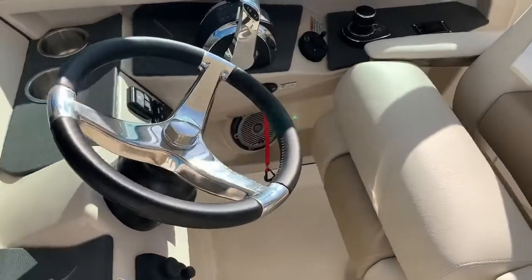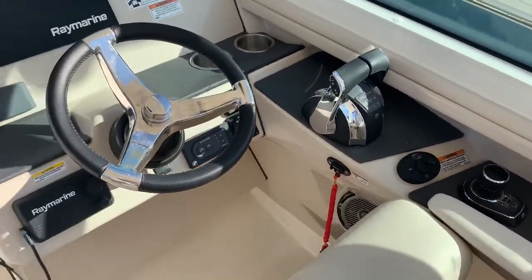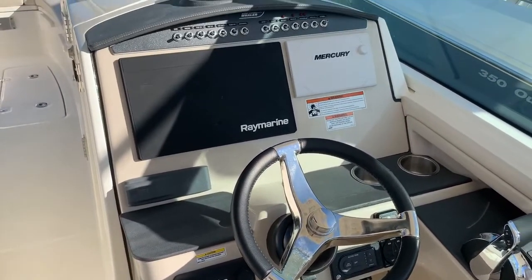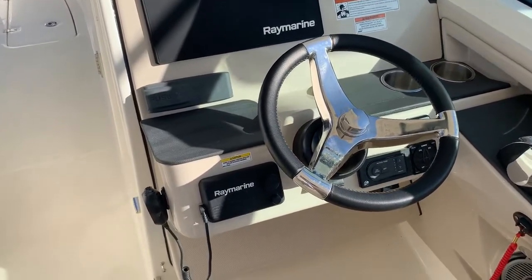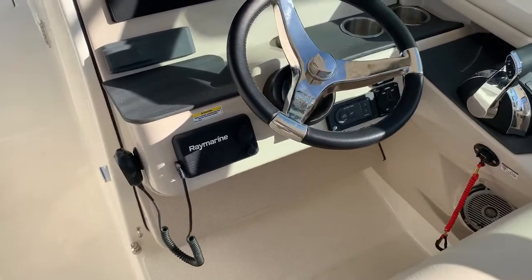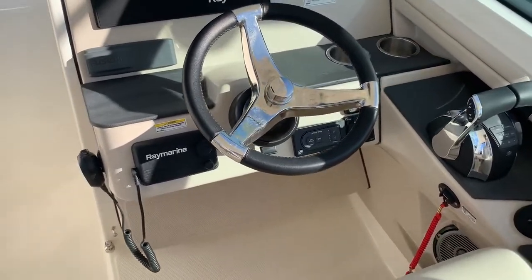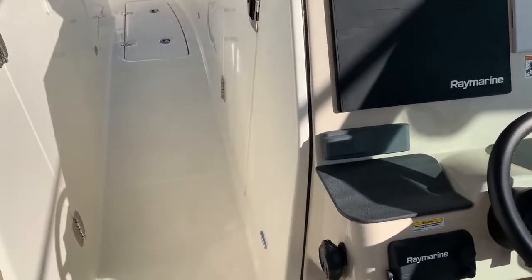The helm in this boat is configured really nice. Mercury joystick setup, big Raymarine GPS fish finder. Stereo system is a great sound with Fusion. Has a VHF, has active trim. Boat does also have radar, really well set up.